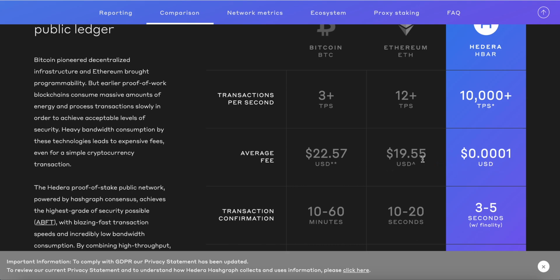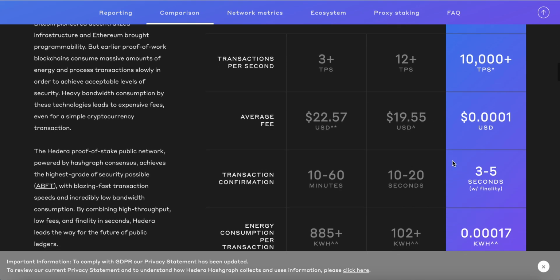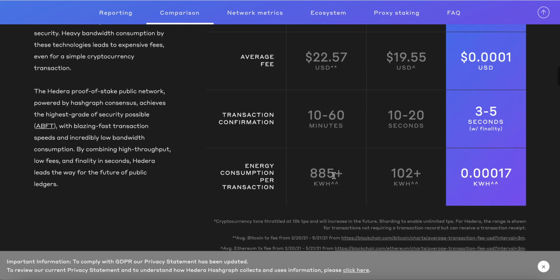This is thousands of times more expensive for a fee on these networks of Bitcoin and Ethereum than it is for Hedera. We see transaction confirmation, 3 to 5 seconds, just like XRP, right? Takes a while on the Ethereum and Bitcoin network. Huge energy consumption, a lot less.